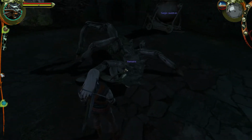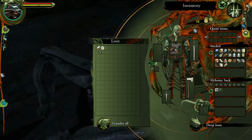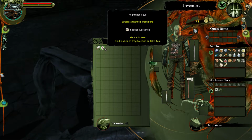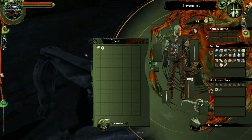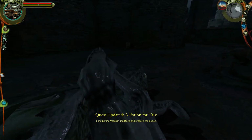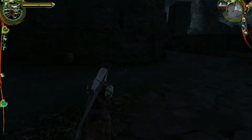Alright, so just click on this. Oh, okay, so it's just like looting. Alright, Frightener's Claw and a Frightener's Eye. So I'm guessing if I didn't know about these, they wouldn't even show up on the remains, because that's what the tip just told me. Alright, quest updated. A potion for Triss. I should find Vesemir, meditate, and something something.